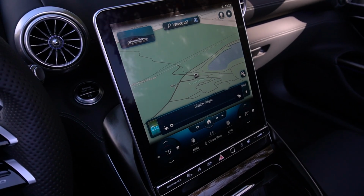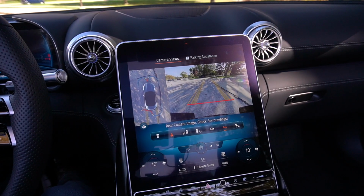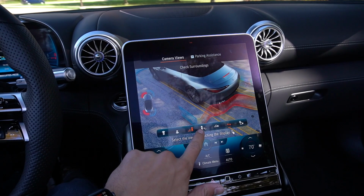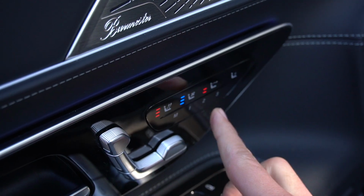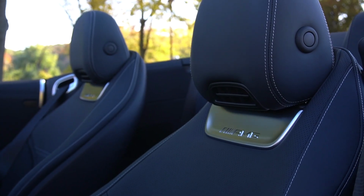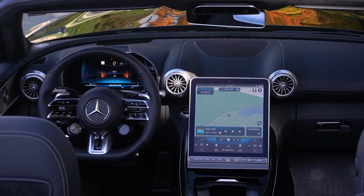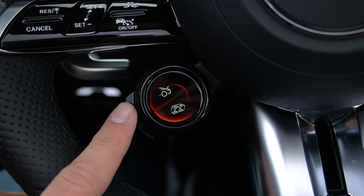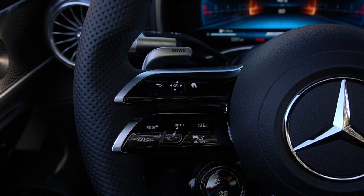Of course, you get your normal stuff like Apple CarPlay, digital cluster, head-up display, your 360 cameras are excellent, your safety suite is comprehensive, and you get great luxuries like heated and cooled seats, massage seats, heated steering wheel, and the awesome air scarf for those cool fall days or when it's snowing like today. But one of my favorite things is the AMG steering wheel. It's got customizable buttons for your drive modes and individual features. You've got Mercedes-Benz user experience controls, media controls, and autopilot controls.